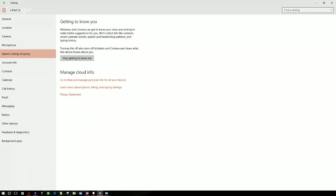Now, the stated purpose from Microsoft is so they can improve their product. Obviously, the more information they collect about you, the more they can refine the user experience for you. If you're okay with that, I'm not. But if you're okay with that, you get an experience with your Windows device that becomes, over time, more and more tailored to your behavior patterns.